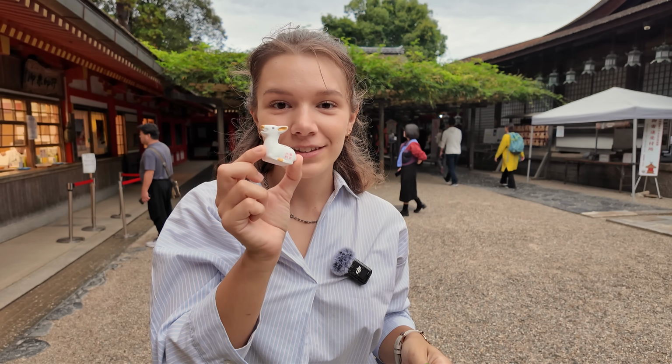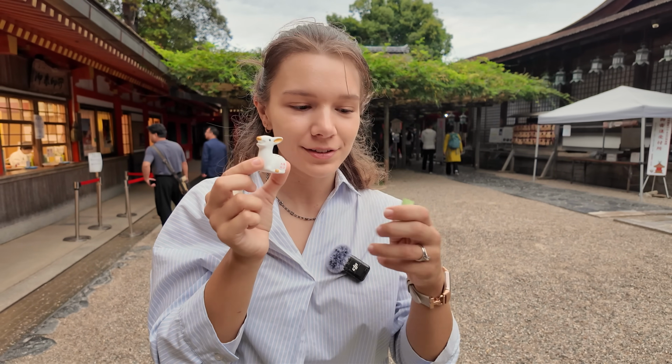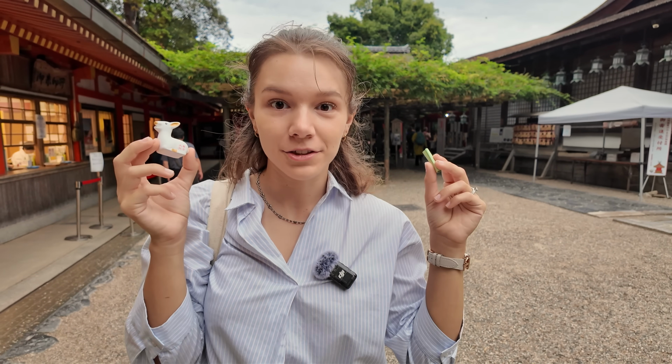So you should definitely get this. This is at Kazaka TAA and it's only 600 yen. And this is much more exciting than just the normal paper omikuji. All right, let's check out the rest of the shrine.